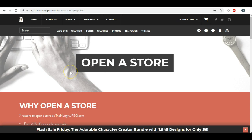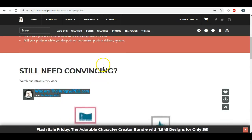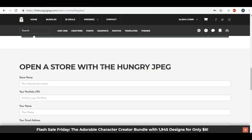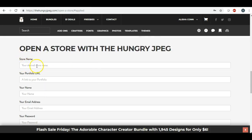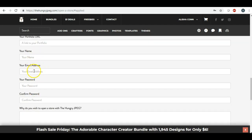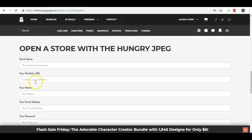So if you want to open a store, and I just submitted an application to open a store with the Hungry JPEG, all you have to do is go down here and put your desired store name. You're going to fill in this information, basically your name, your email address, and you're going to come up with a password. Now, they're going to want to see an example of your work right here.